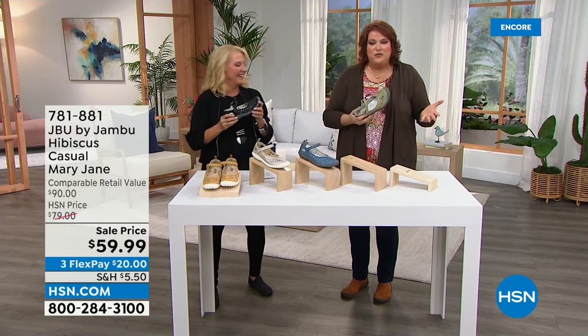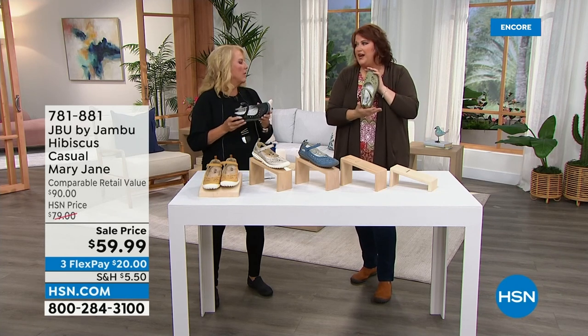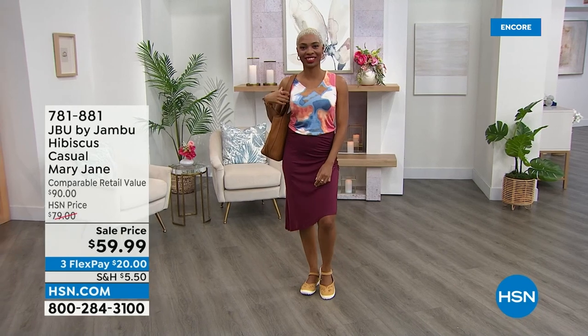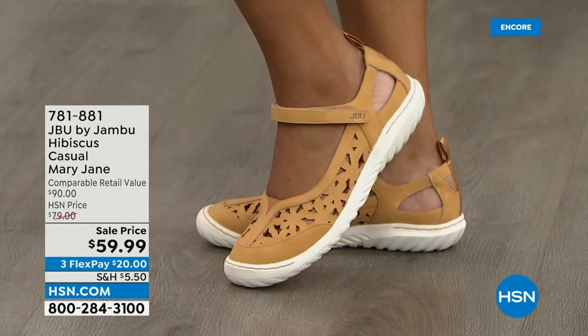And usually when you travel, you are taking your special pieces. You're going to take your special capris or your special pants. You still want to have something on your feet. This is what we're known for, Jambu, comfort and fashion and the fit and the function all in one. So you can take one great pair of shoes when you travel. And by the way, our shoes are never heavy.